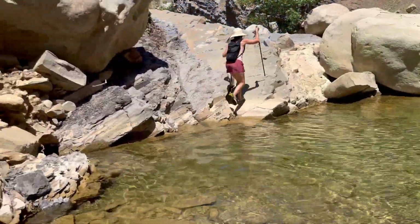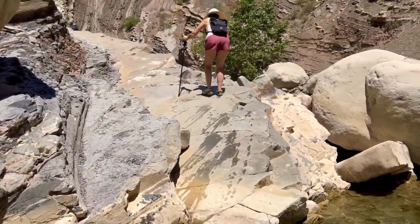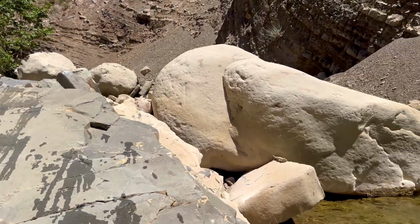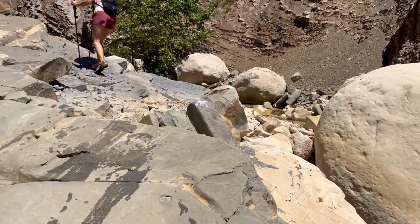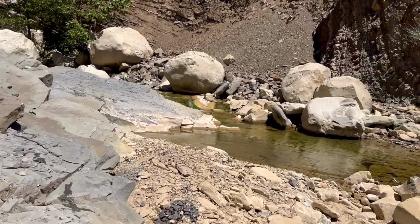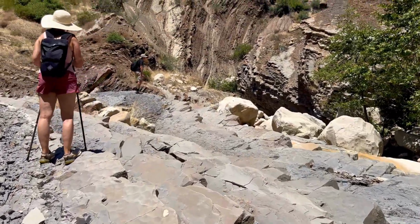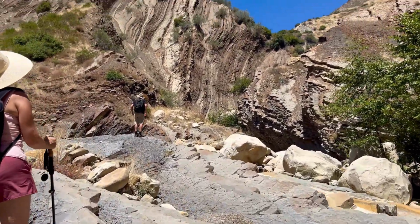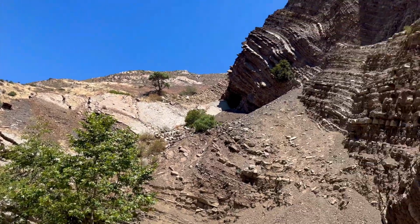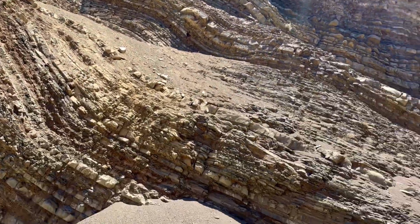This is what you're going to be doing here. This is so epic, I can't even think of another word. This is just one of the best places I've been to in 2024 for sure. Oh, it is hard work. Bouldering galore. Would you look at that mountain, how it's twisted? Oh man, this place is intense.